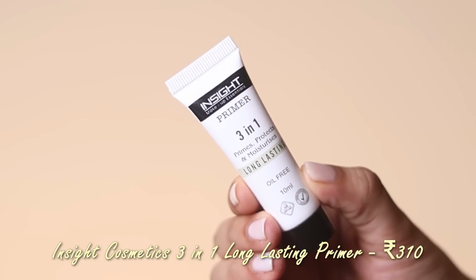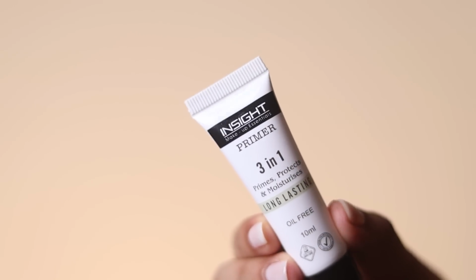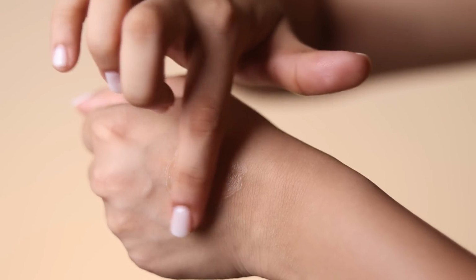Starting with primers, the most rated has to be the 3-in-1 primer from Insight. It primes, protects and moisturizes the skin. It also says long lasting and oil free right here. I feel like I've tried this primer before and I was not the biggest fan, but let's see if anything has changed since I last tried it.